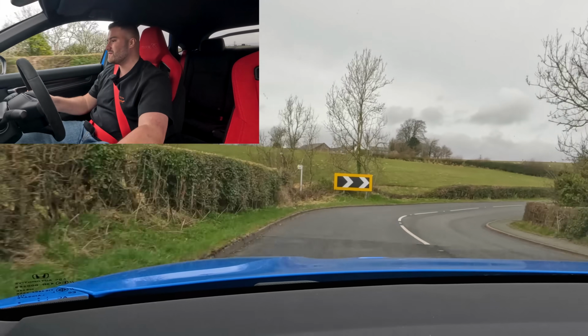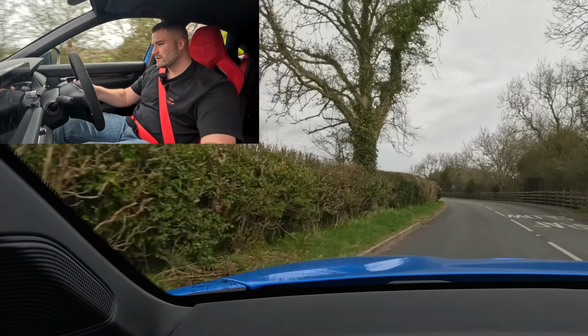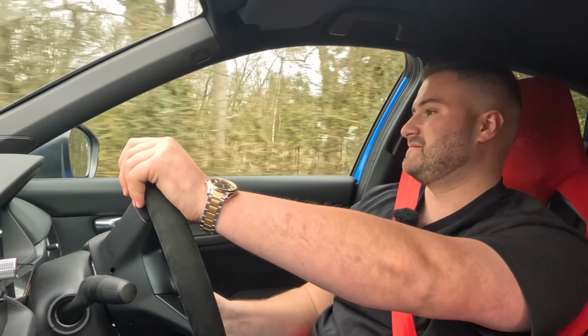The brakes are awesome. Gearbox rev matching. And the engine noise is good too. What a car! Smiles on your face. That's what a Civic Type R should do. Oh, I'm seriously impressed with this car. Wow, that's so capable. I'm smiling. That's what a car should do. That's what Civic Type R does.